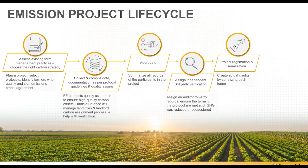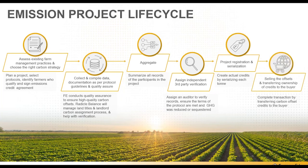Once you go through that verification phase, you are serializing those offsets, essentially putting a serial number on each individual ton. That allows the selling of those offsets and transferring ownership of those credits to the buyer. Once those credits are serialized and sold, those buyers retire, and the registry retires those offsets, and those buyers can count those offsets towards their total emissions reductions and their net zero targets.